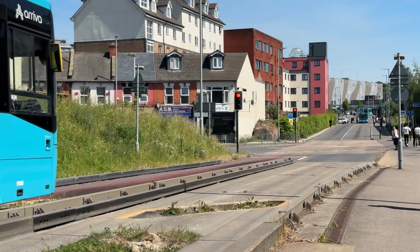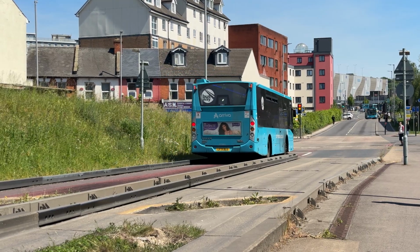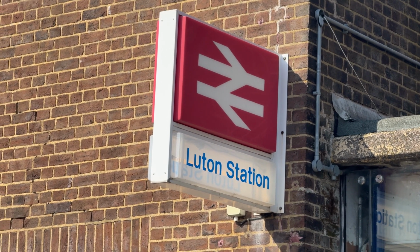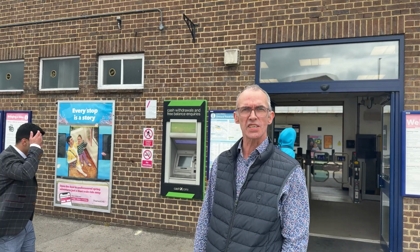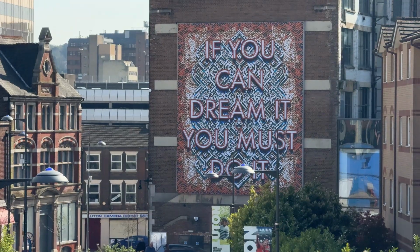One of the key benefits of the guided busway is its ability to bypass traffic congestion, particularly along the busy A505 corridor. Services run from London Luton Airport through Luton Interchange and on to Dunstable. Just a couple of minutes walk from Luton Town Centre, here at Luton Station Interchange, passengers can change from guided busway services to local bus services and of course to National Rail.